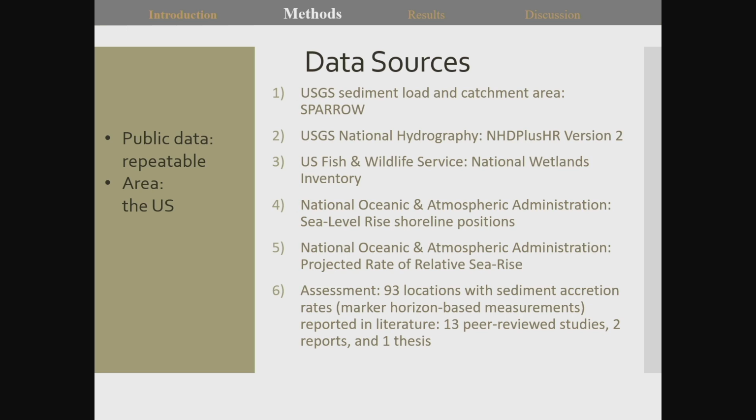And the two sources of NOAA data that we used are the sea level rise shoreline positions that are different at different sea level rise scenarios. And then we also use the NOAA projected rate of sea level rise data that I'll show to you. For assessment, we went through a whole slew of places to end up finding 93 different locations across the country that have marker horizon-based measurements of sediment accumulation. And these are the best ways of measuring sediment accumulation in marshes. And so those were used for our assessment purposes in the model.